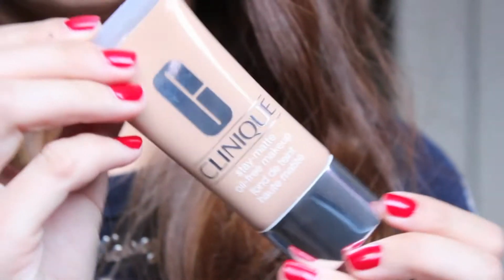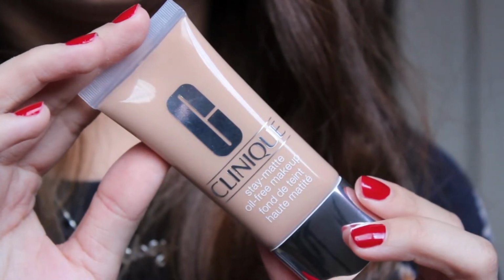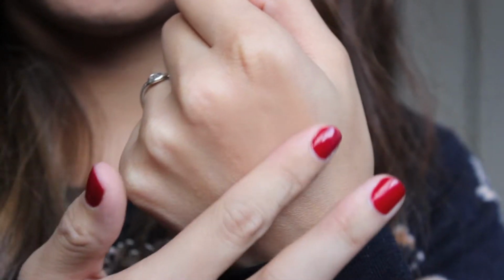So I've been using my Clinique Stay Matte Oil-Free Makeup, and this foundation, I'm not sure if it's even my color anymore. I still think it is my color with the tan that I have from before I left, but if it happens to be too dark, I might have to just mix in a lighter shade while I'm here, but that's no big deal. So this foundation is just phenomenal. I can go the entire day and I won't even get super oily, which is great.